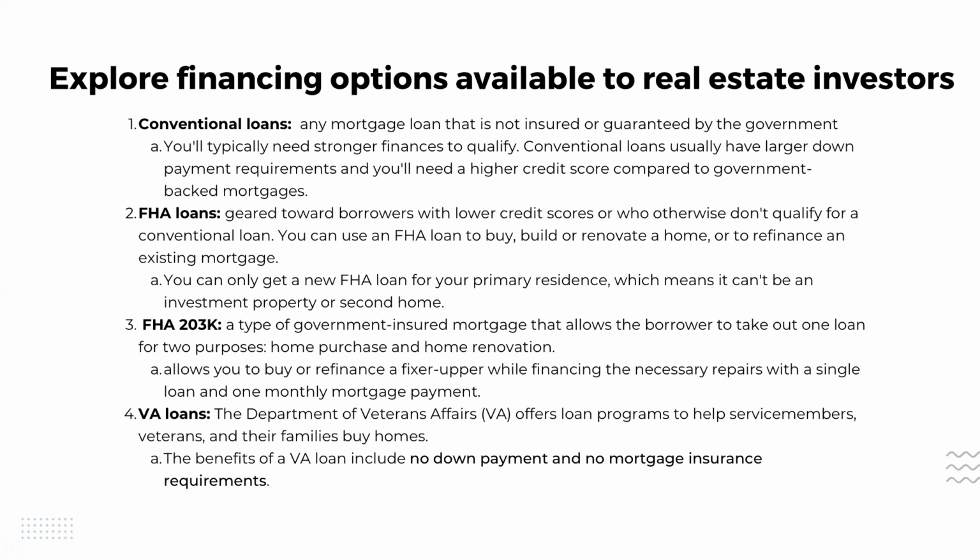You can only get a new FHA loan for your primary residence, which means you cannot utilize this type of loan for investment properties or for a second home. You will need to fall into category number 3, FHA 203K.